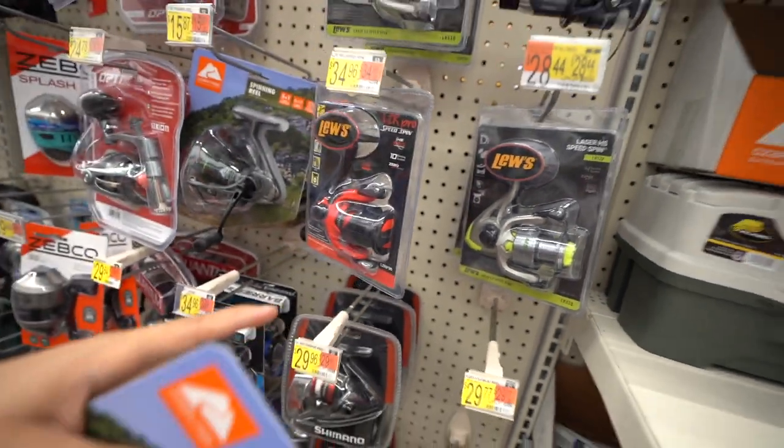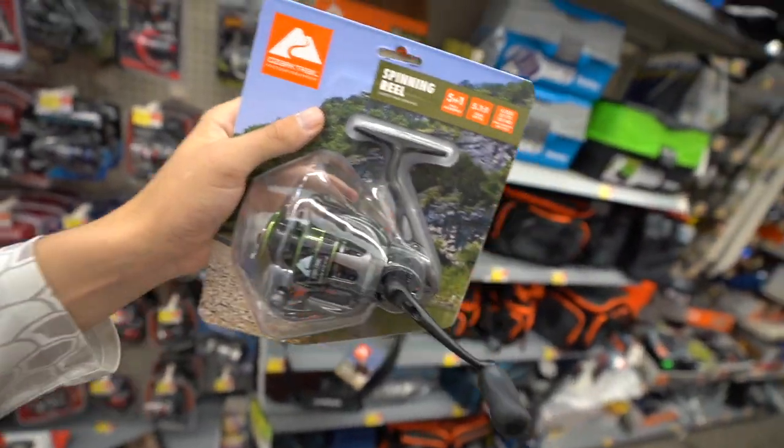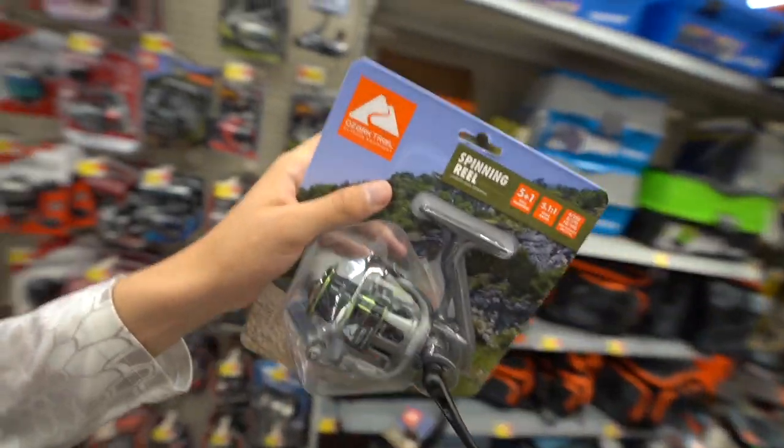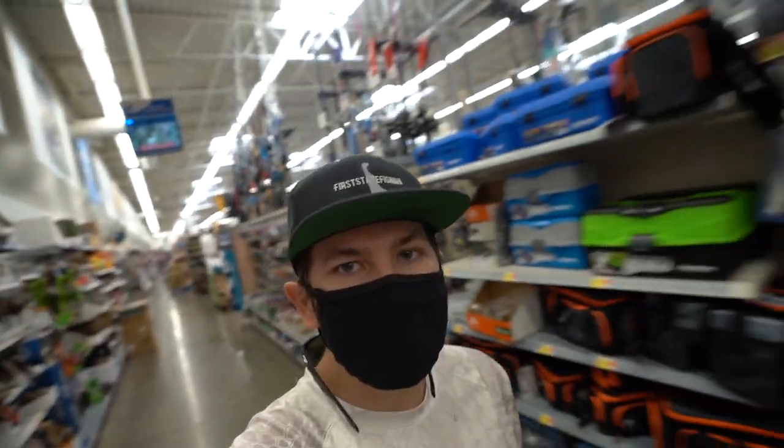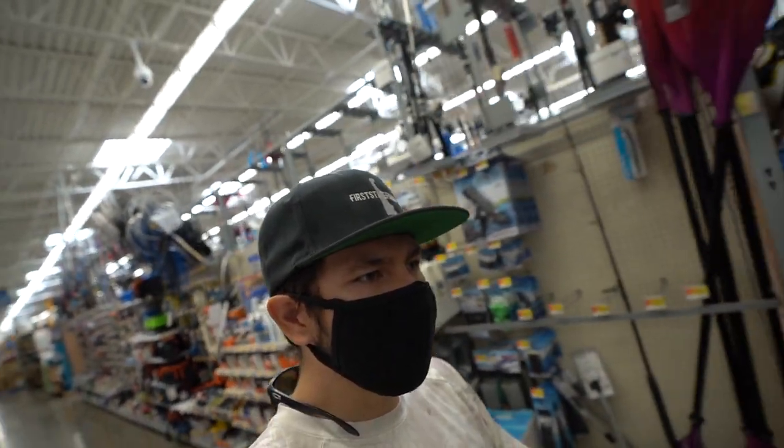To be honest, man, these look cooler, more appealing. I feel like these would definitely work better. But for the video, for the content, for the culture, we gotta get the Walmart. So we're gonna have Dick's Sporting Goods brand, and we have Walmart brand, and then we have one more store. We're actually gonna be hitting up Cabela's. Does Cabela's have their own brand of stuff? I guess, yeah, Bass Pro does, right?